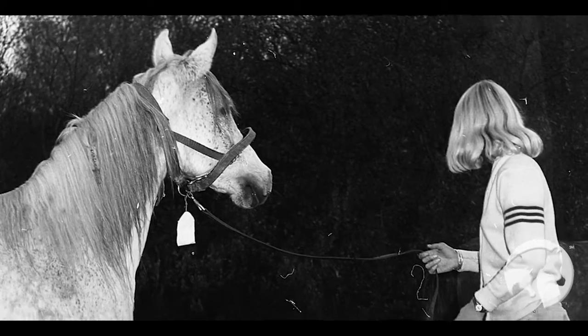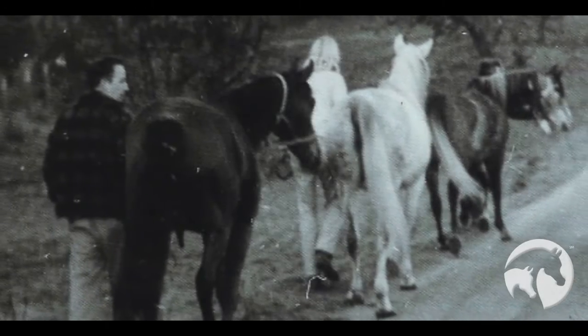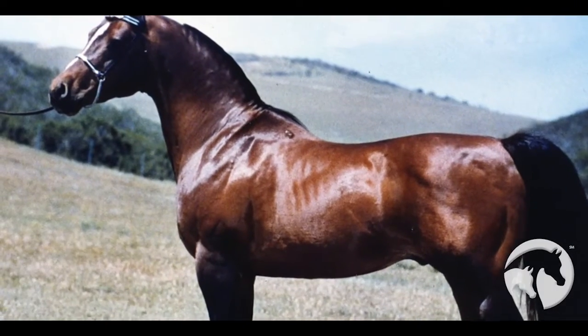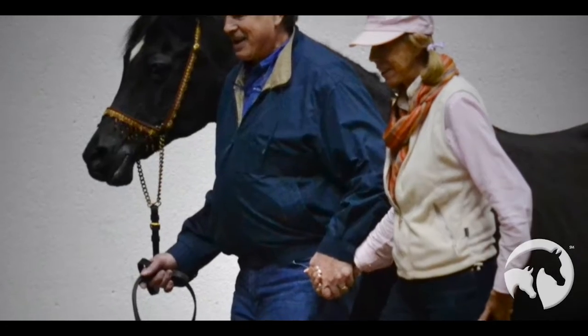But you know, every single one of them was very trainable and stayed sound, and that was Sheila's criteria for a great horse. And so you came to her farm and there were these beautiful Arabians, but then you knew every single one of them that was there met that criteria. If they didn't, then Sheila did not keep them.